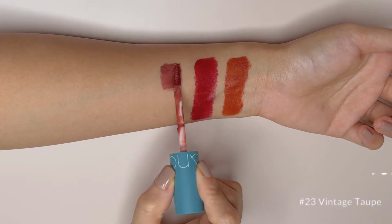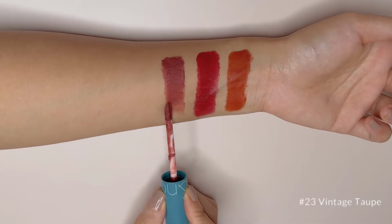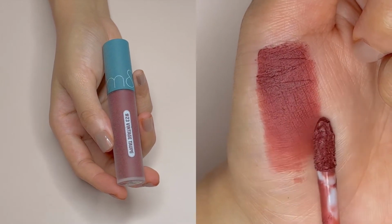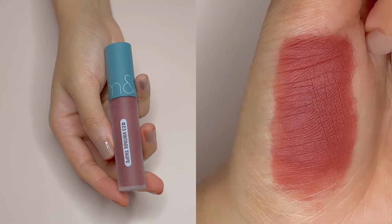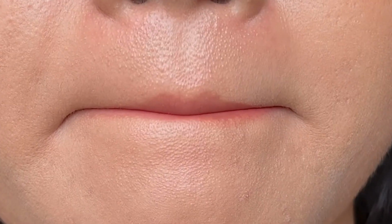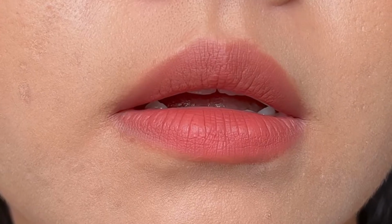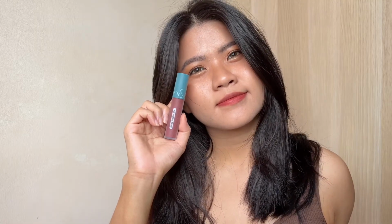Next, we have number 23, Vintage Taupe. It really suits its name as it is a taupe that looks vintage, the kind of shade that you would normally see in the 90s. Although it becomes a little less brown on my lips than when it's swatched on my arms, as it gets mixed with my original lip color, I still really love this shade. If you have a similar skin tone to mine and love brown lip colors, I highly recommend you to try this.